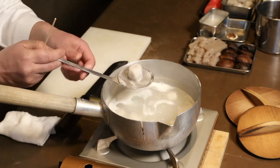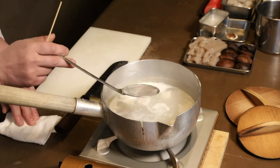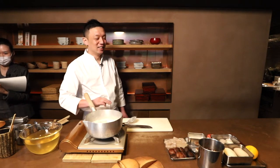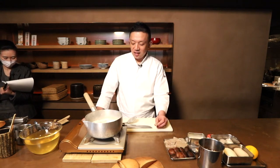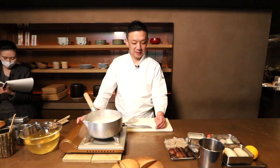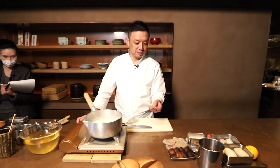So we've got a question coming. Can you please teach us how to select good quality こんにゃく? That would be a difficult question. Well, you have to actually eat it and taste it. Well, it would be difficult overseas, but I would want you to pay attention to the ingredients or what it's made from. Depending on the country, I'm sure the exported こんにゃく differs.